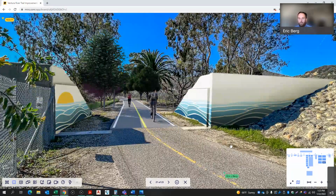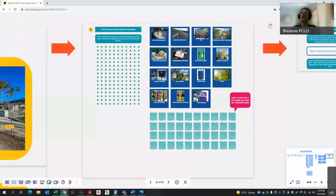Thanks, Eric. Okay, and now we're going to go into our last voting session. So we're under number 9. Eric, if you could bring everybody over to where we're at currently. We want you to pick your top 3 favorite amenities. And these are the amenities that we've talked about thus far when describing the project.